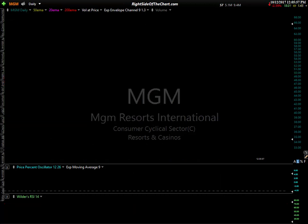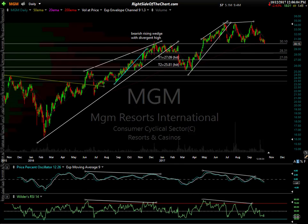Those are all potential targets. And if I make any of these official trades, of course, there will be targets there. Looks like we froze up here. There it goes. MGM, same story, divergent, bearish rising wedge with divergent high.